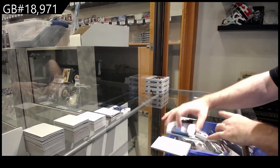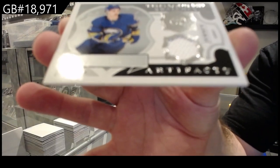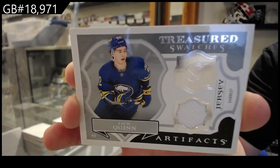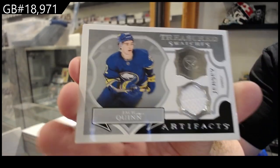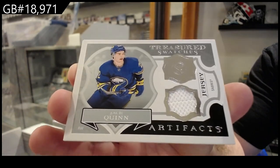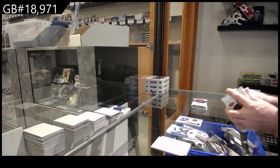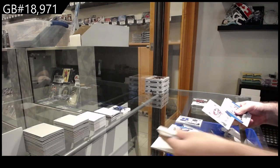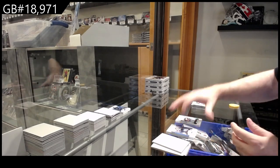We've got a Treasured Swatches, Jack Quinn for the Sabres. Top left corner looks like a little damaged, by the way. Quinn, pretty frequent on these jerseys I've noticed this year. But rookie redemption, Columbus Blue Jackets.